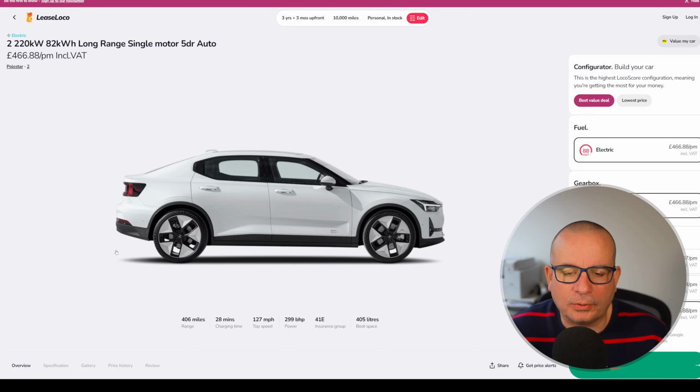I really like the Polestar 2. Over 400 miles of range, 0 to 62 in 6.1 seconds. There's a lot to like about that car, there really is, and I think that's a great price.